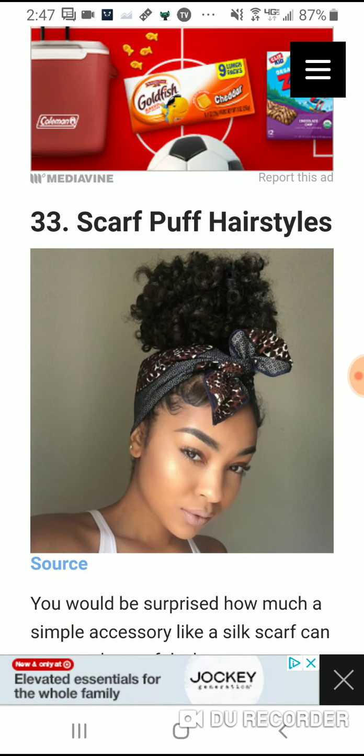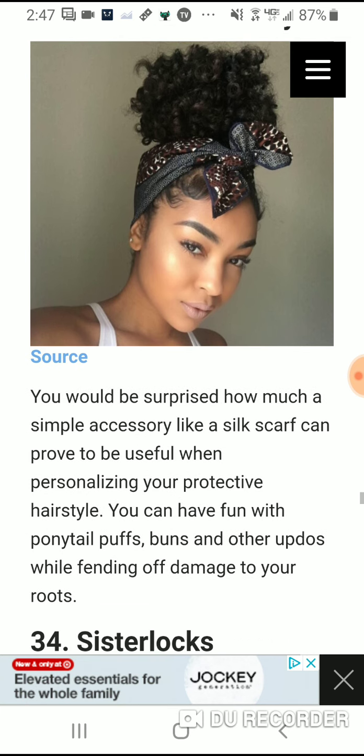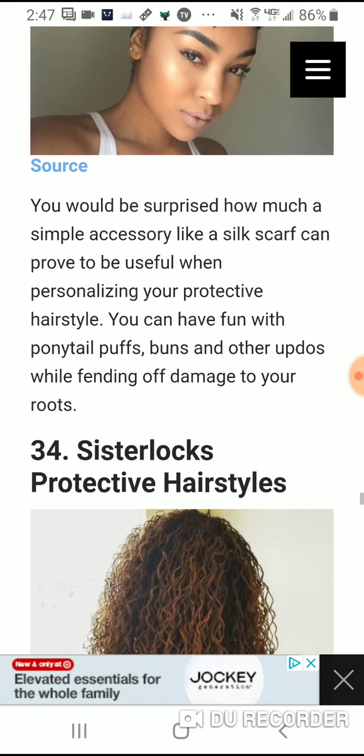Number 33, scarf puff hairstyle. You would be surprised how much a simple accessory like a silk scarf can prove to be useful when personalizing your protective hairstyle. You can have fun with ponytail puffs, buns, and other updos while fending off damage to your roots.